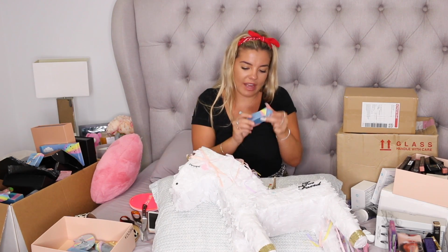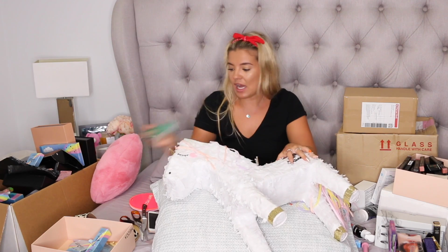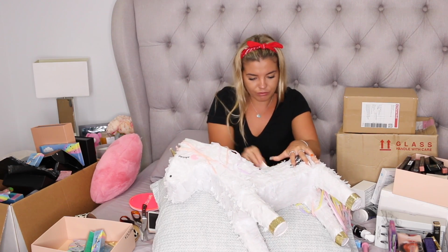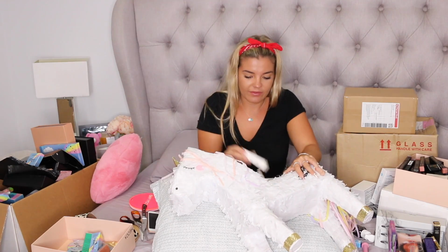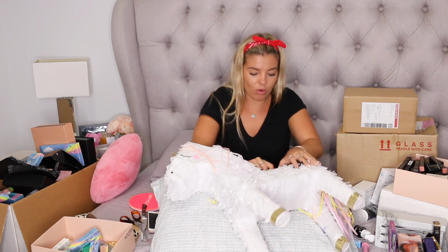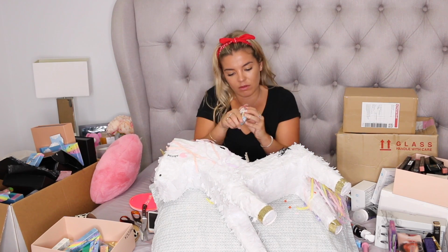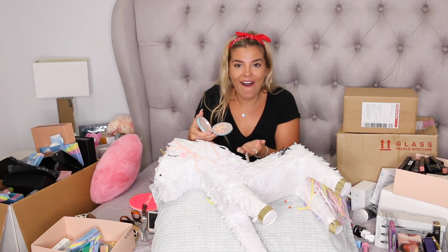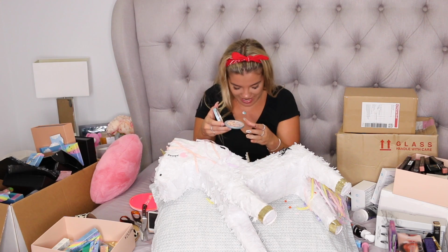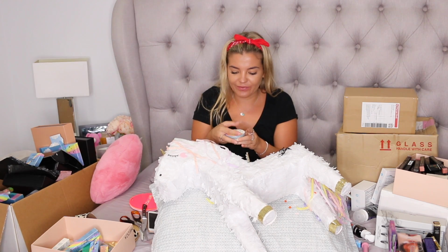Solid. Okay, I'm not going to have time to open all of this, but I'm pretty sure they're just all different colors of what I just showed you. Yeah, lip topper. Oh, this is a highlighter. I'll show you guys what this one looks like because I'm obsessed with highlighters. Okay, so that was broken and that just literally went all over my bed. Cool.